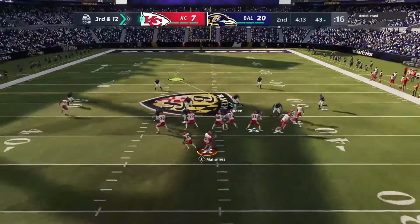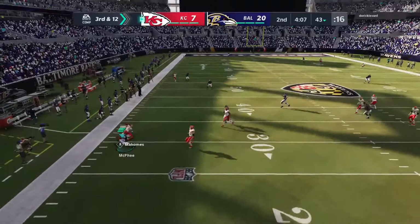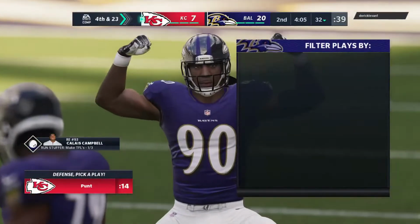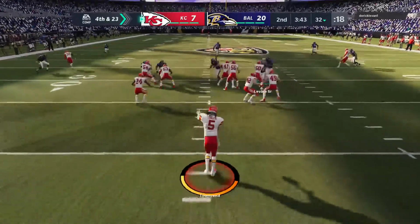And it's 3rd down. Throwing is Mahomes on 3rd. Buying time to his left. And time finally runs out. He can't get rid of the football, and he's taken down. Pernell McPhee, always a threat to find the QB, and he gets to him there. On 4th down, Tommy Townsend to punt for Kansas City.